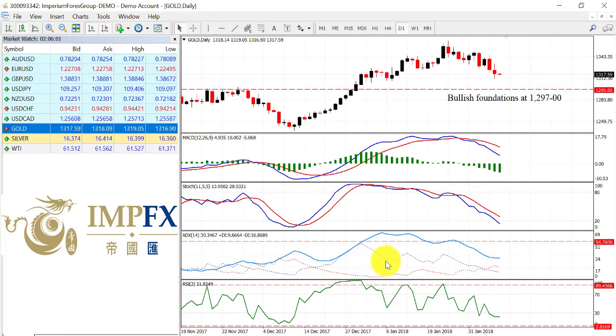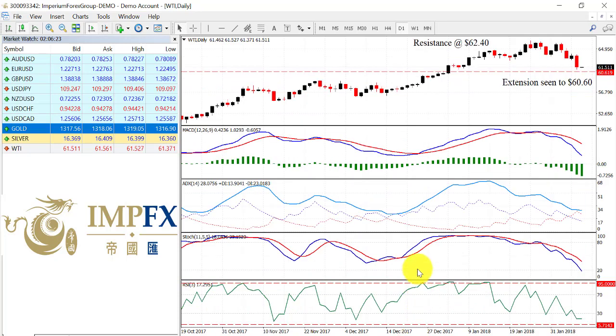Now the clock was ticking loud for the gold, and it took out the support at 1,320, initiating further weakness to the downside, and now exposes 1,297 to the figure. Any advances on the day should find resistance now coming in at 1,323 to 1,328, with the immediate support seen at 1,314. Oil remains bearish and is now extending towards 60.60 as the target.